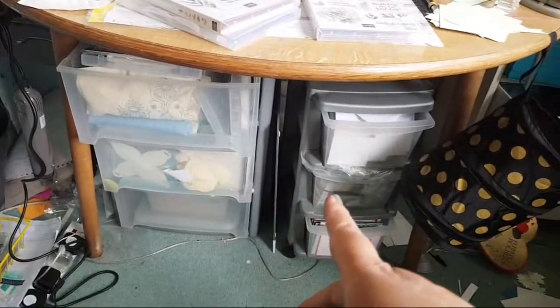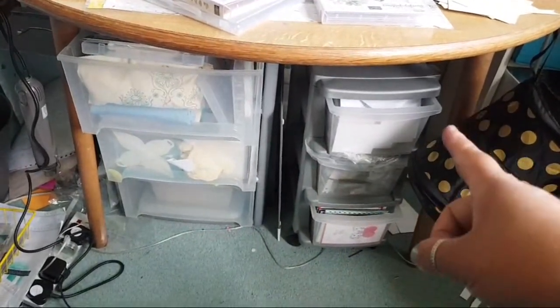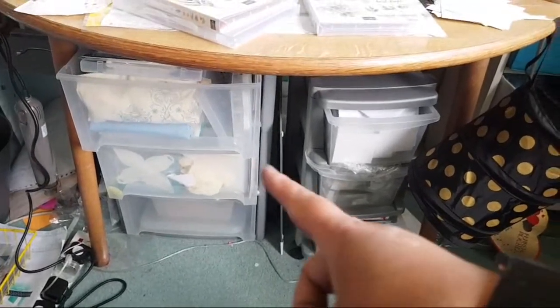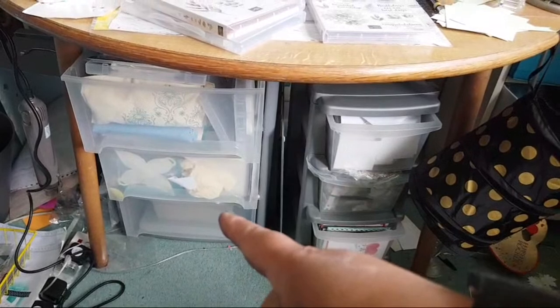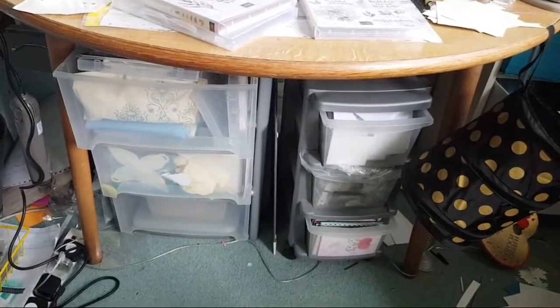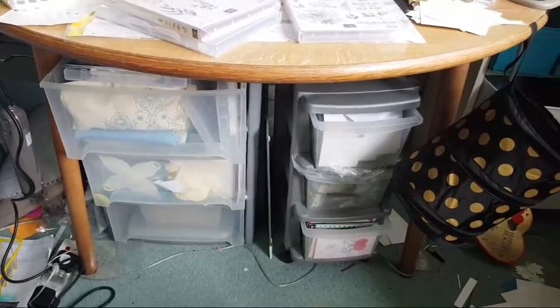Under my desk, I have storage. I keep envelopes, scraps, and then cards that I've recently made. And then more storage there for dimensionals, pencils, embossing, etc., etc.